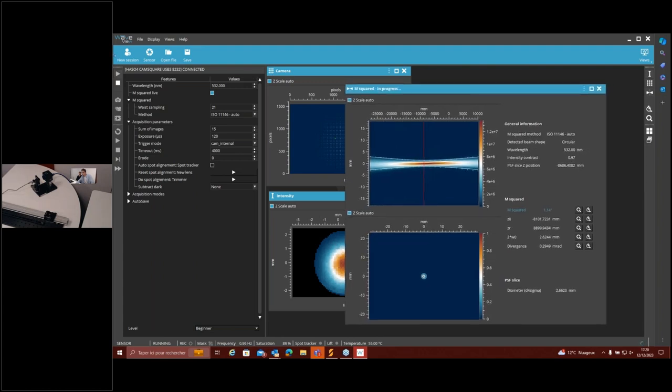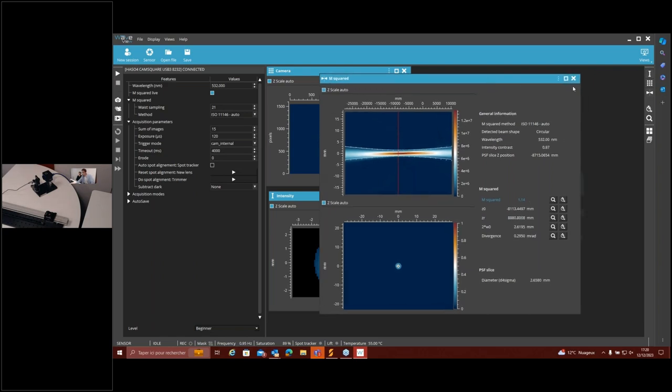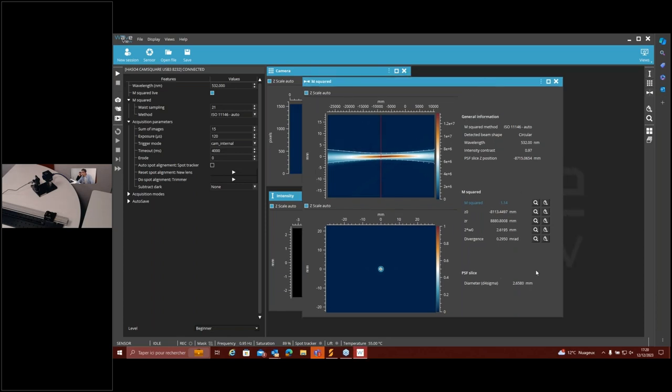So the acquisition rate is still a little bit delayed, but you can see here that we get our ISO parameters. So how it works, first of all, you can see the M squared, the waist size, the waist location, and the divergence. The ISO standard gives three methods of reconstruction.